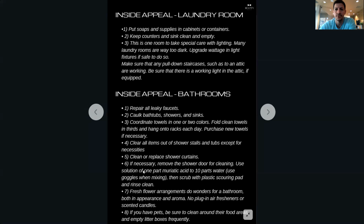Again, you want to make it look like a hotel for these bathrooms. People walk into these bathrooms and sometimes they're just kind of like, all right, it's over. And then sometimes they walk into the bathrooms and it kind of gives them a new jolt. Again, make it look like a hotel bathroom. What would you expect when you go into a hotel bathroom?